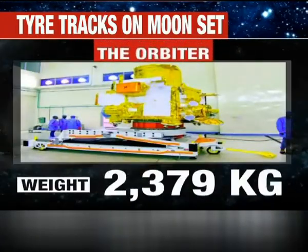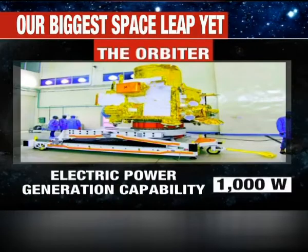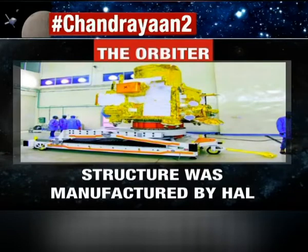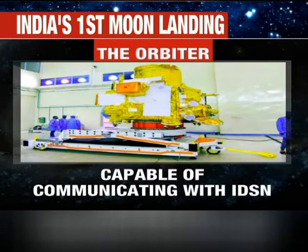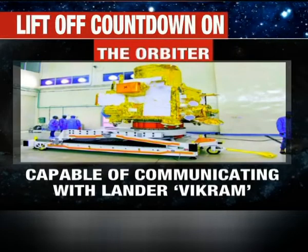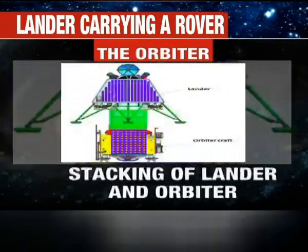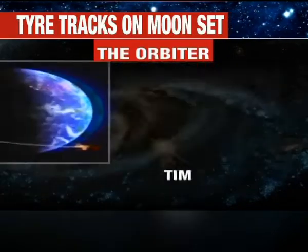The orbiter of Chandrayaan-2 weighs 2,379 kgs and has the capability of generating 1,000 watts of electricity. The structure was made by Hindustan Aeronautics Limited. After the launch, the orbiter will be able to communicate with the Indian Deep Space Network and will simultaneously communicate with the lander. The orbiter will carry the lander while the lander will carry the rover. This is how the lander and the orbiter have been stacked.